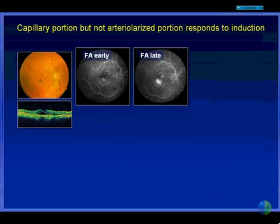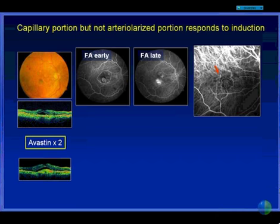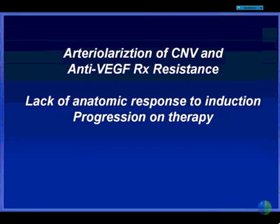Here's an example of a patient with minimally classic CNV. The classic component by ICG showed a capillary type lesion, but associated with the occult portion of the lesion was this large branching feeder vessel, which would be more evident if I showed you the video of the case. After the patient received anti-VEGF, the subretinal fluid failed to go away, and in fact the lesion became thicker. And what one observed with the dynamic ICG is that there was some regression of the capillary portion, but the arterialized portion remained unchanged, and that was apparently accounting for the persistent subretinal fluid. So we believe that the arterialization of the CNV accounts for many of the cases of anti-VEGF resistance.